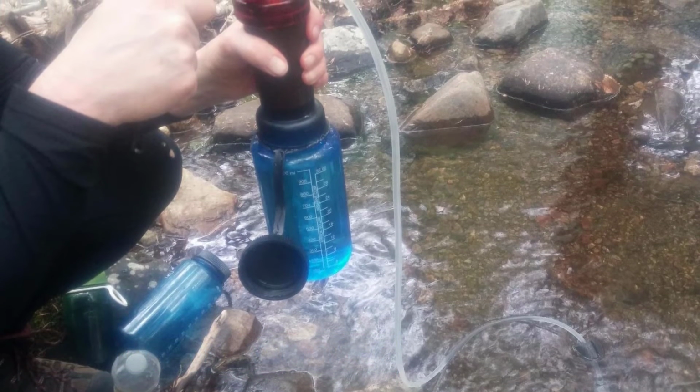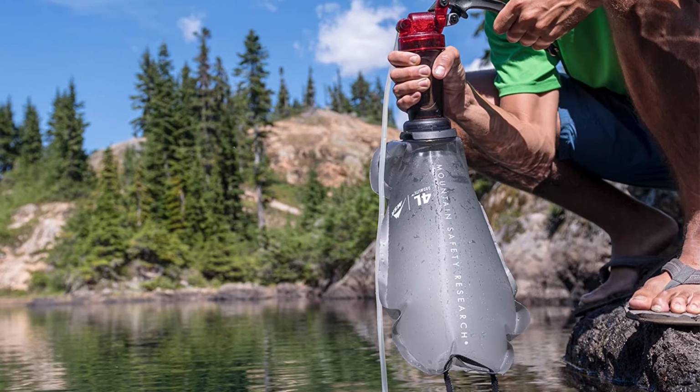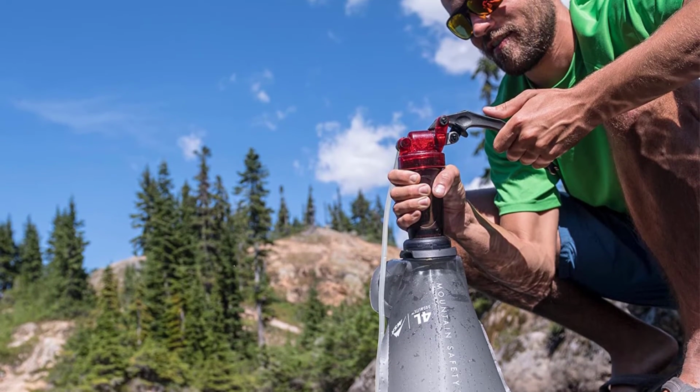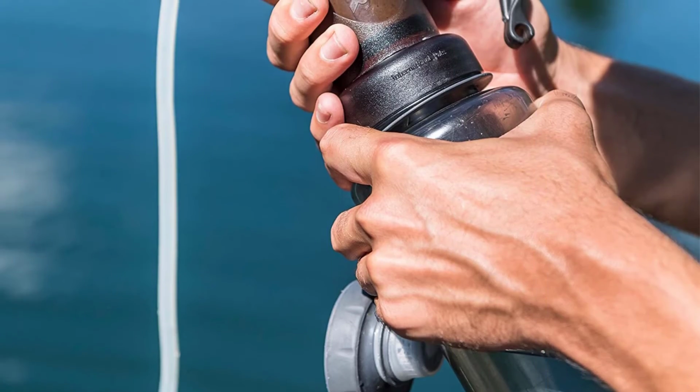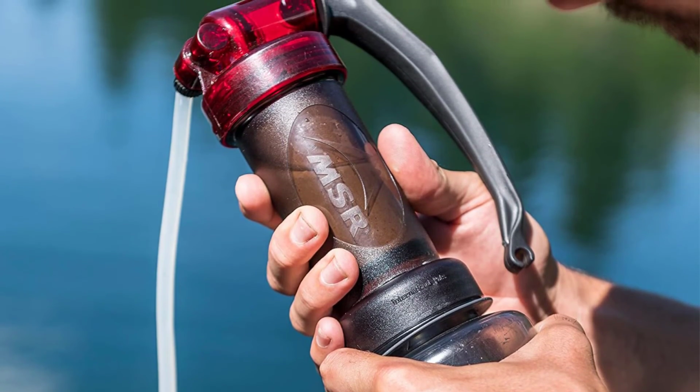Aside from its fast filter rate, it has excellent compatibility with a range of water containers, also making it super easy to use for outdoor escapades. I would call it an essential piece of camping gear. Speaking of water, it's also a good idea to bring one of the best umbrellas with you when camping.